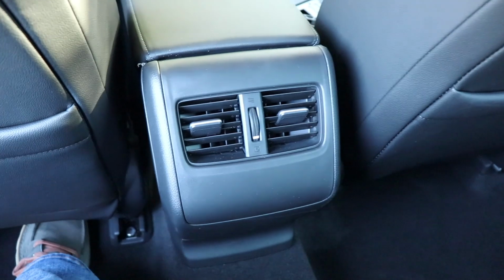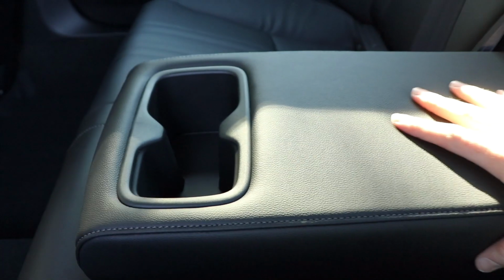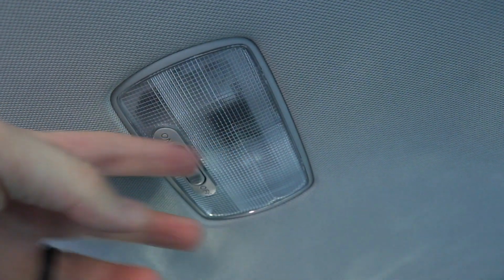We've got AC vents back here. There are no USBs or charging ports back here, which is kind of unusual. And then when we come to the middle, we've got this center folding armrest, good size square cup holders again. Up above, we just get your regular incandescent bulbs. I'm surprised there's no LEDs back here.